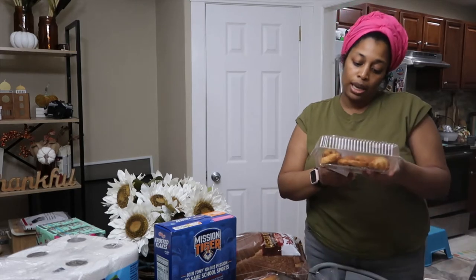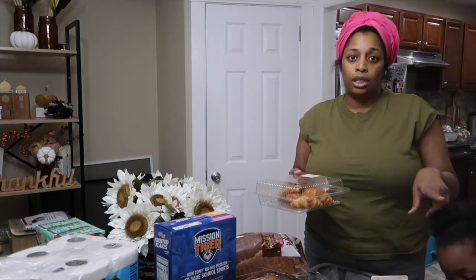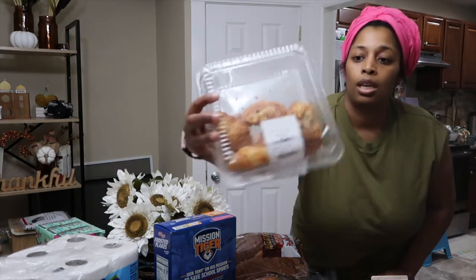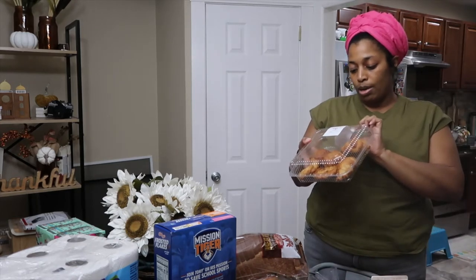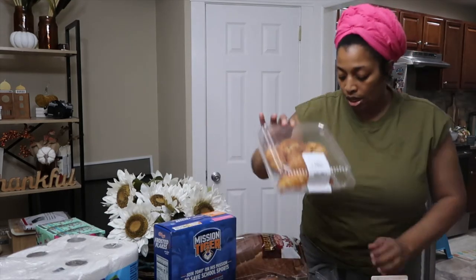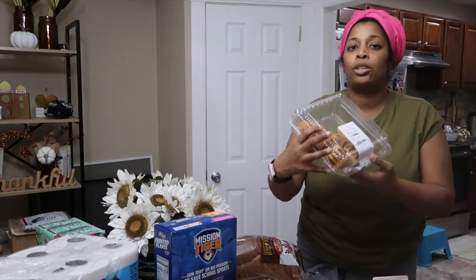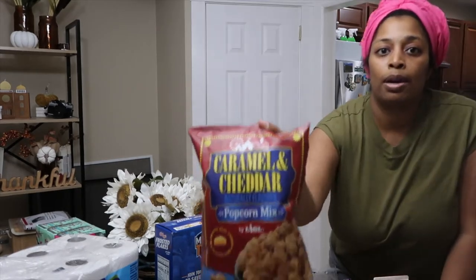And let's see, so the thing that I do like about Lidl is their bakery section, okay? And I got some mini pastries here. These are, I don't even know what I bought. These are chocolate chip, because me and Isla like chocolate chip a lot. Yeah, we don't eat that. And then I got these cherry pastries too, for like a late night snack. And cheddar popcorn mix.